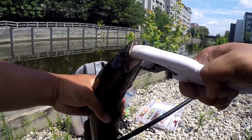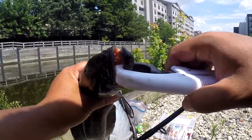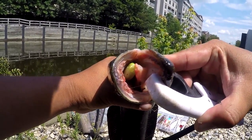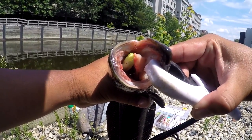I just want to show you guys, look at this. Ugh, it really doesn't want to open yet. Look at the swim shad, how far deep it is in its mouth, you guys see that? Wow, bro, it really, really wanted it, huh? Alright, let me unhook this guy and take a shot.